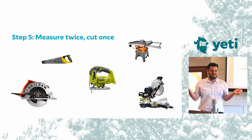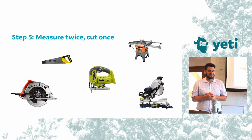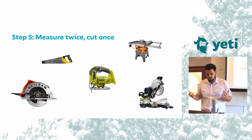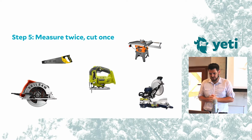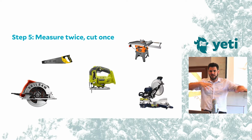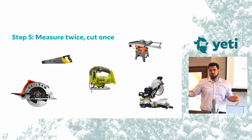Now I need to redo this. And so there's a lot of the saying, measure twice, cut once. You really need to stick by that. And it helps to even lay your stuff out roughly before you cut.